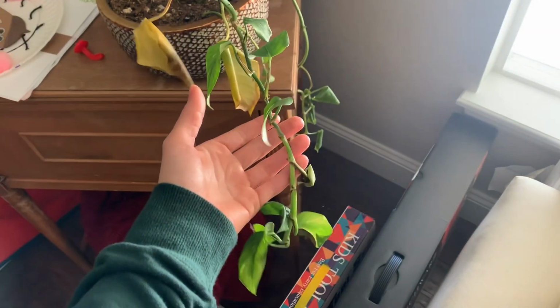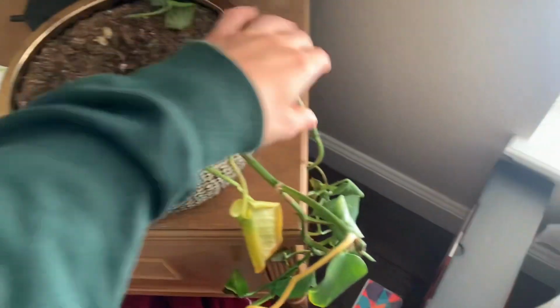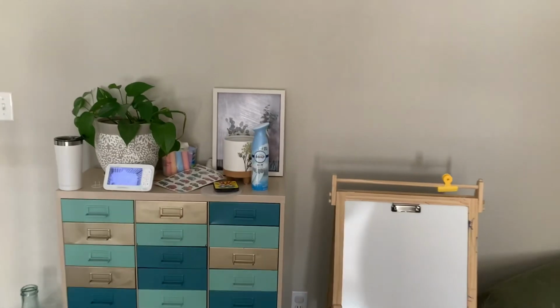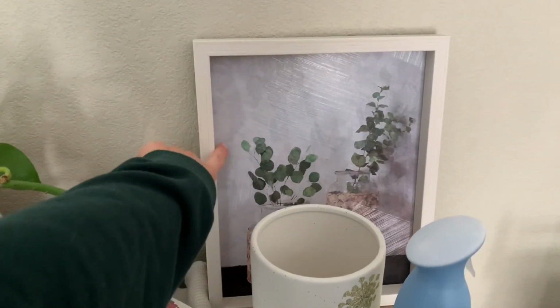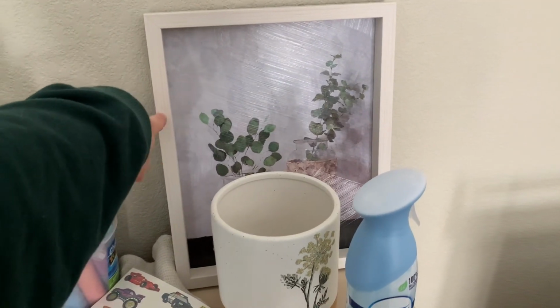This plant that I'm desperately trying to bring back to life has actually gotten better. It was dying for like weeks, and now it's only 2% better probably. But I just gotta reorganize. And then I also want to hang this. We got this a long time ago. We never hung it. I finally went out into the garage and scrounged around and found a nail. So I'm gonna try and hang that today too. So let's get started.